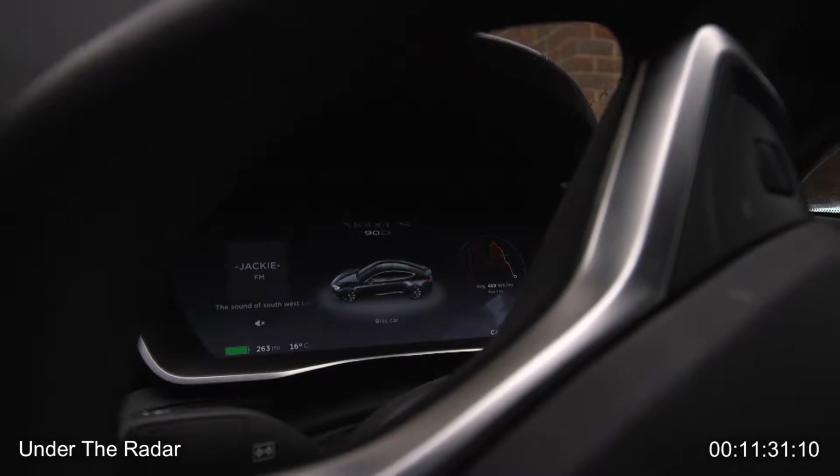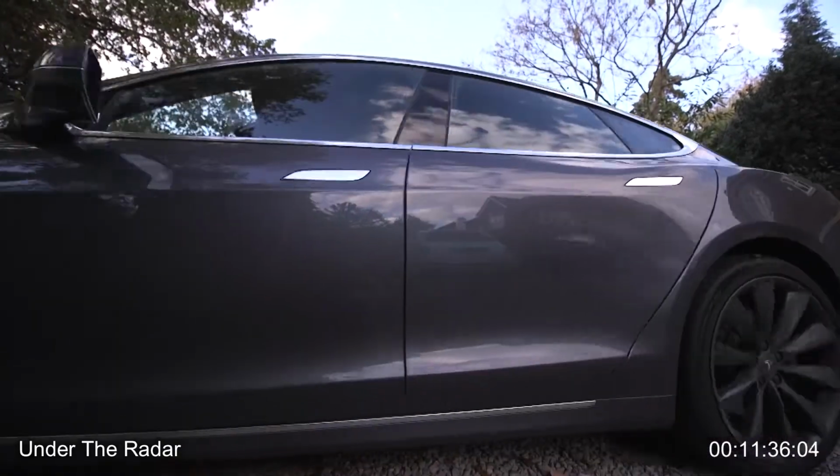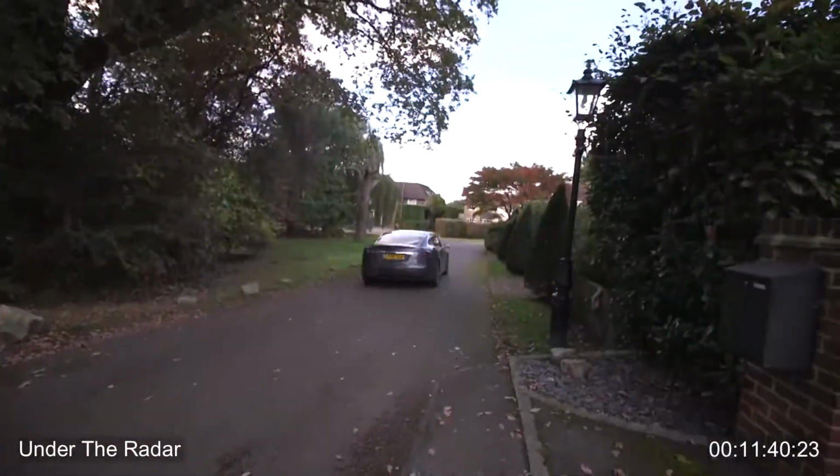I think nowadays the experience of a car is probably more geared up towards the technology inside the car than necessarily the looks of the car outside. I would absolutely recommend it to anybody.